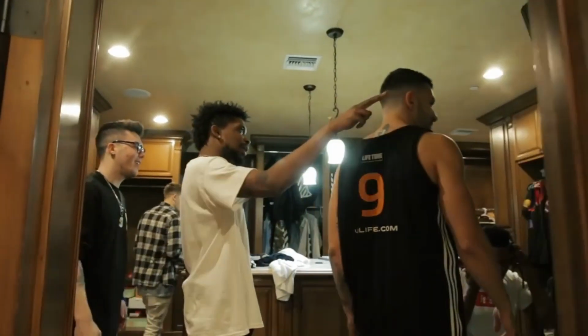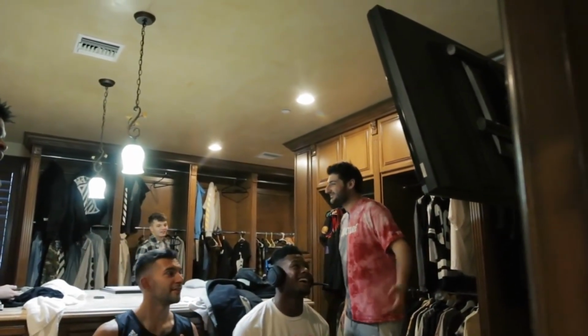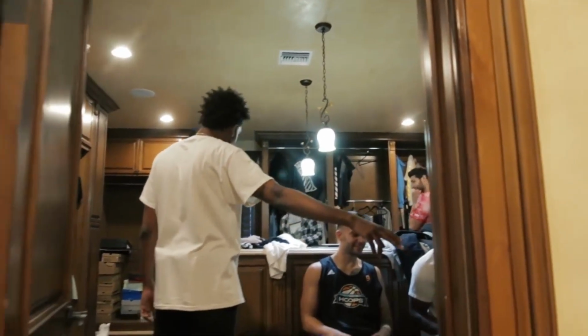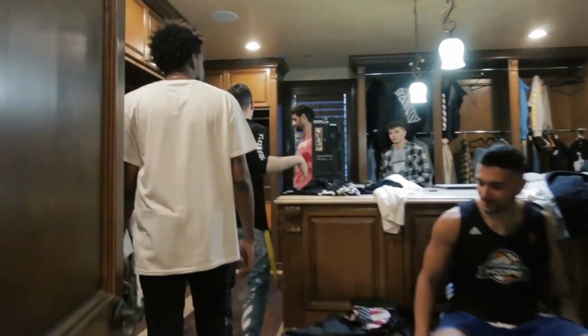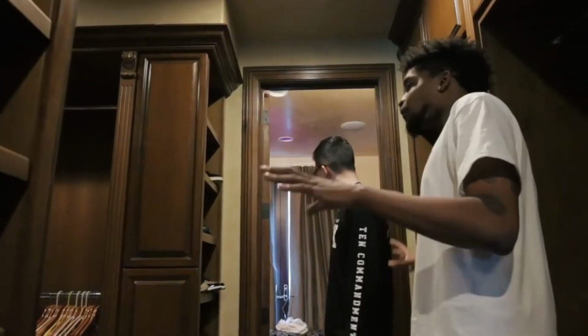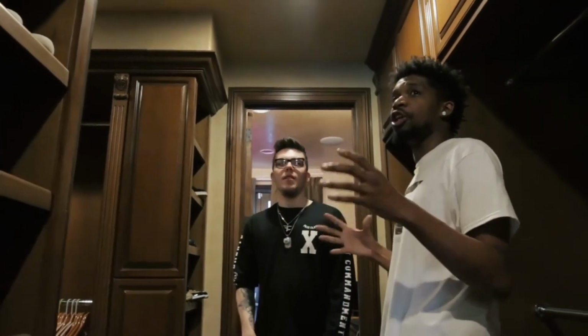Wait, this TV's always been here? What? Yeah. I never noticed this TV. You should still play Fortnite. That's insane. I never noticed this fireplace either. Alright guys, come check out this closet. This closet is ridiculous. It starts right here. Honestly, for a closet this big, you did a pretty good job filling this shit up.